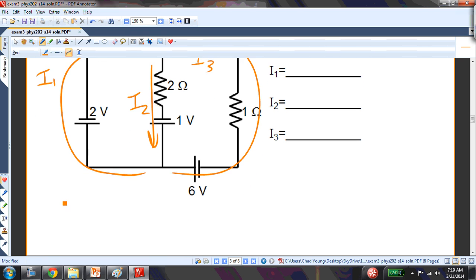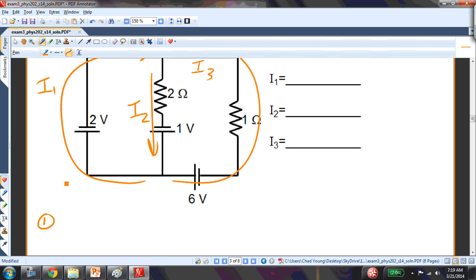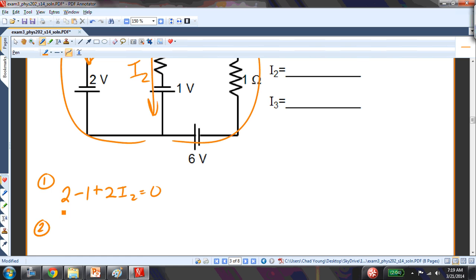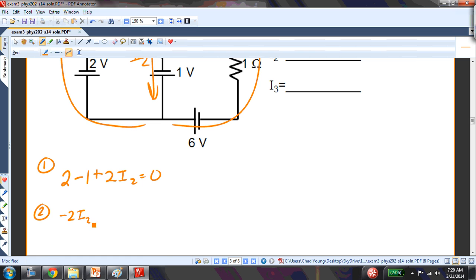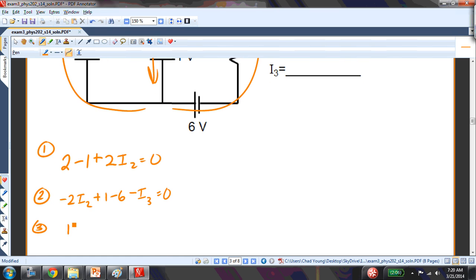Now I'm going to write some equations here. My first equation, I will take the left loop. I'm going to start, say, right here, and I'll go in this direction. So that's going to be plus 2 minus 1 plus 2I2 equals 0. Now equation 2, I will take the right loop, and I'll start right here. It's going to be minus 2I2 plus 1 minus 6 minus I3, and that's going to equal 0. And now for my third equation, I'll just do the junction rule. I2 equals I1 plus I3.